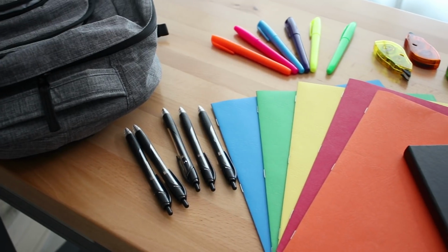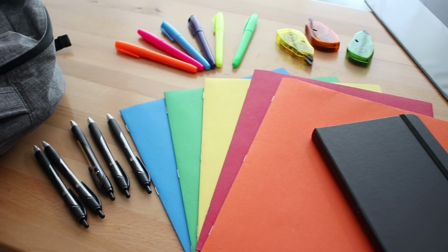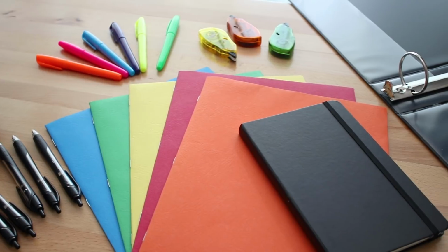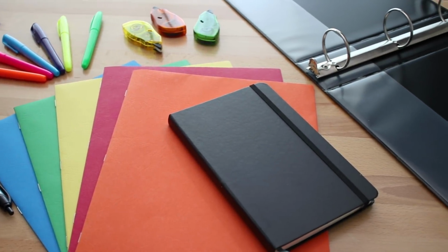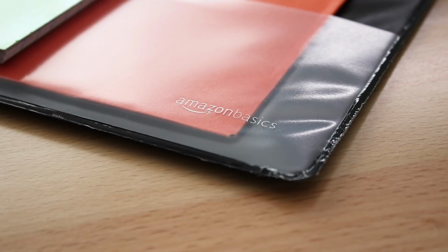Some final thoughts: I like the backpack, the folders, the pens and the correction tape were definitely winners. I'm kind of on the fence on the notebook just because I really like thick paper, but it is a decent notebook for the price, and the quality of the 3-ring binder seems accurate for the price. It's not a heavy-duty binder, but it might be just enough to get you through the school year.